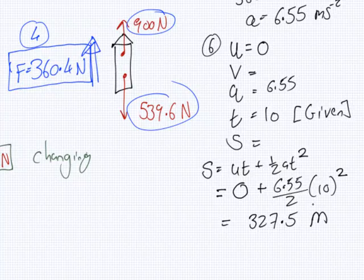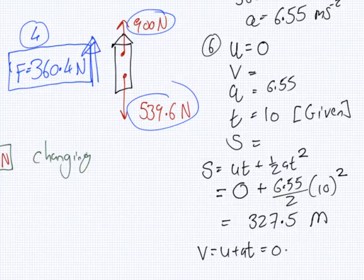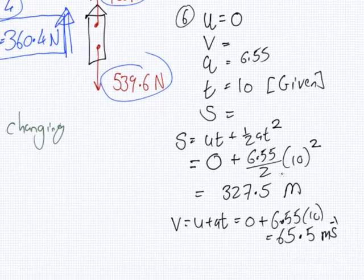Yeah? Now, I need to know what the V is as well for the next part, so I'll calculate the V. V equals U plus AT. 0 plus 6.55 times 10. So that will be 65.5 meters per second. So I ran out of a bit of space there.